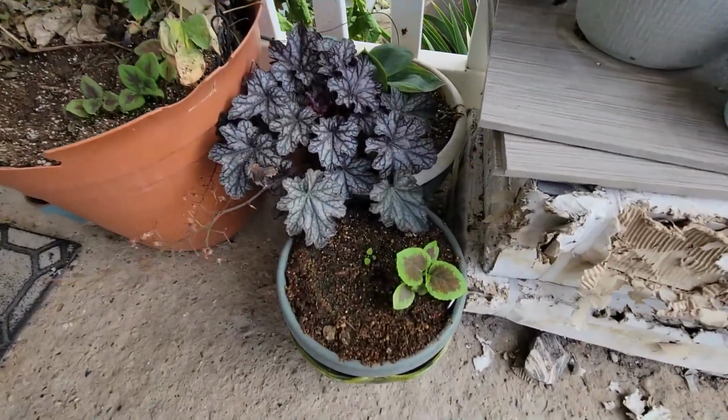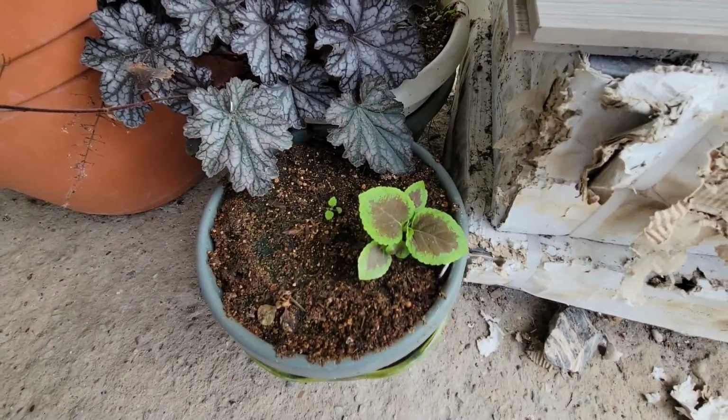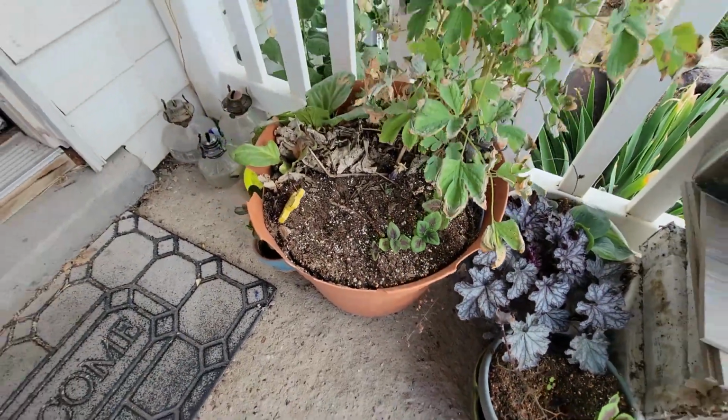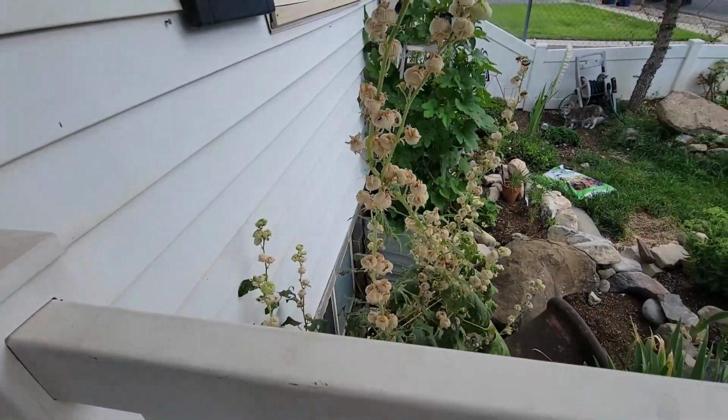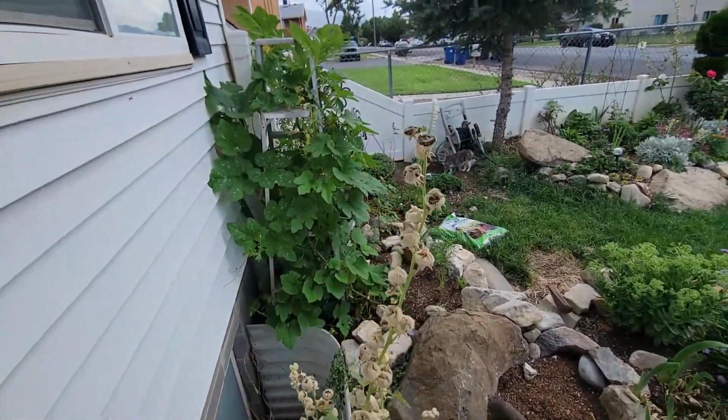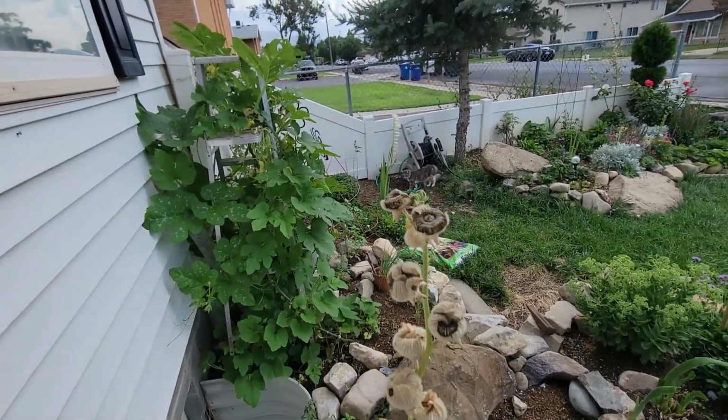And then, oh, look at this coleus. Isn't that gorgeous? Oh my goodness, it's doing so well. And so are these ones. But what I was going to show you is over here, I am going to harvest hollyhock seeds. See all those seeds? Isn't that wonderful?